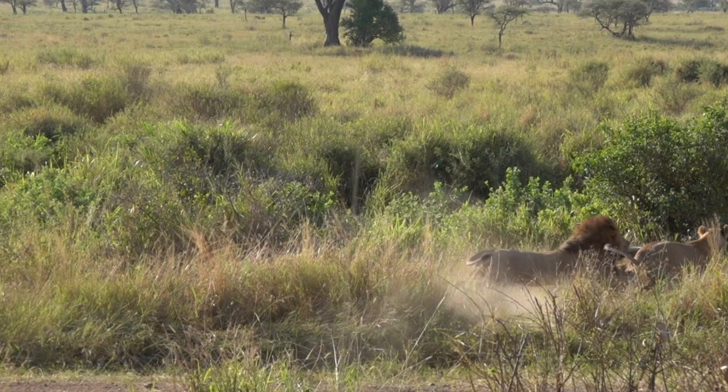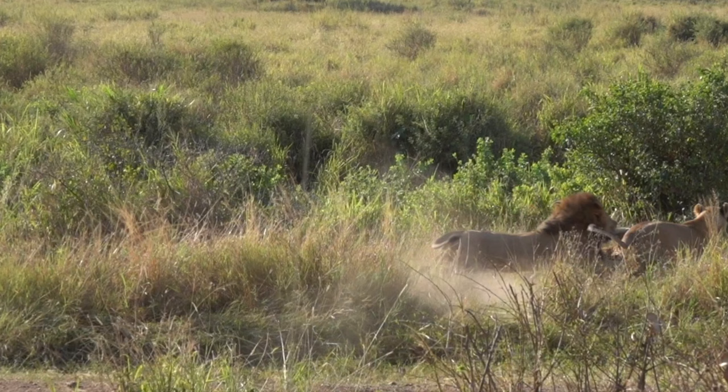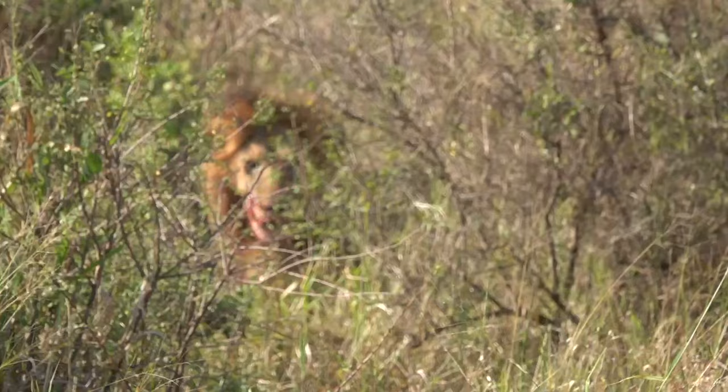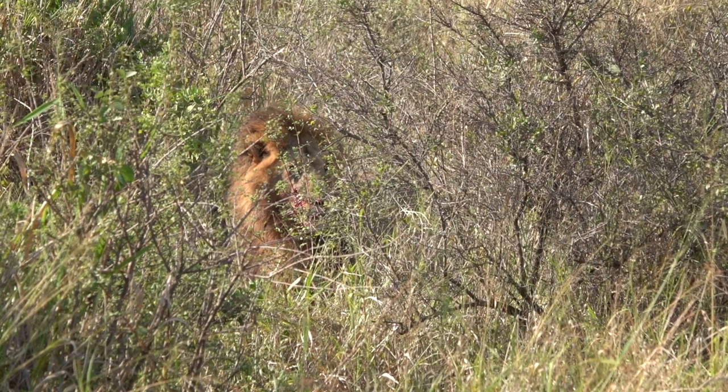And yet, as unfolding events would reveal, the leopard somehow evaded the lions and escaped. Apparently, while being grabbed by the big male lion, the leopard twisted behind himself and slashed the large male on his right cheek. We now see that bleeding right cheek of the male lion.